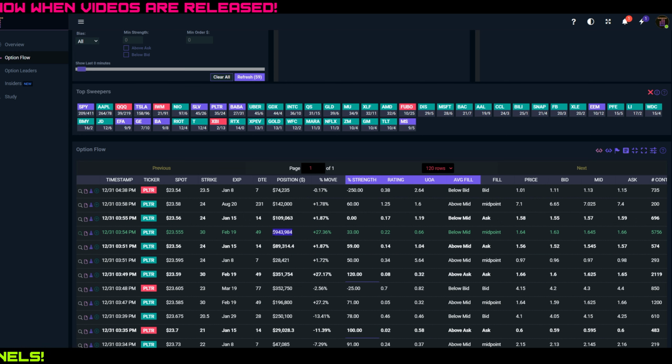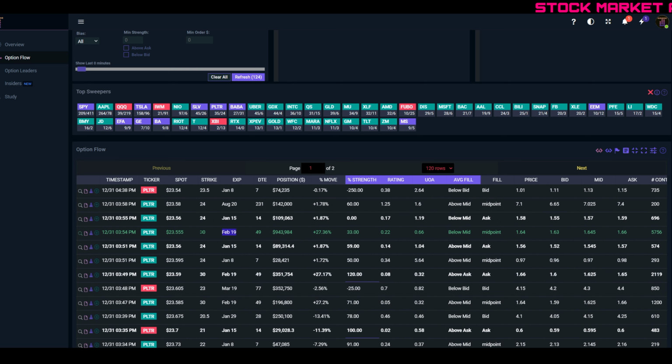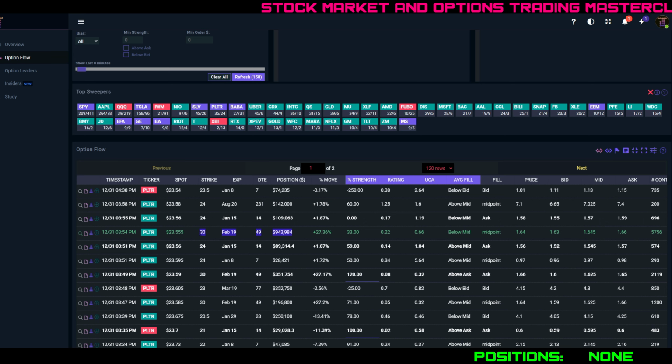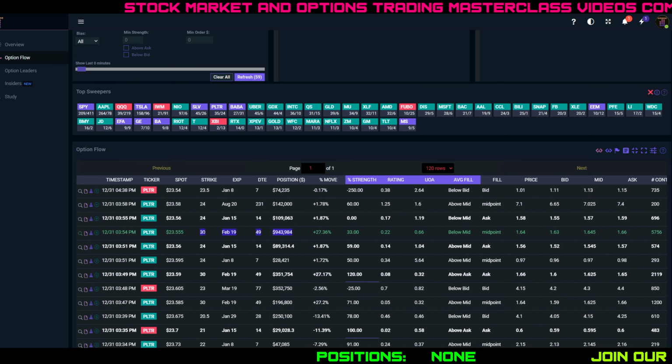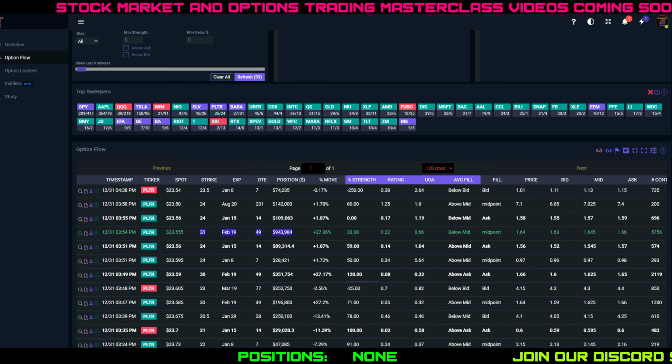It was for a position for $943,000, almost $1 million option sweep. And that is for a February 19th option. So about 2 months away, about a month and a half away actually. And that was a call option that was actually bought for the $30 strike. So somebody or some institution is betting very big that Palantir is going to have a nice little run up in the next month or so and get to at least $30 or more.